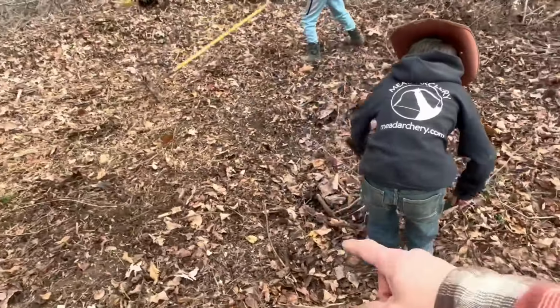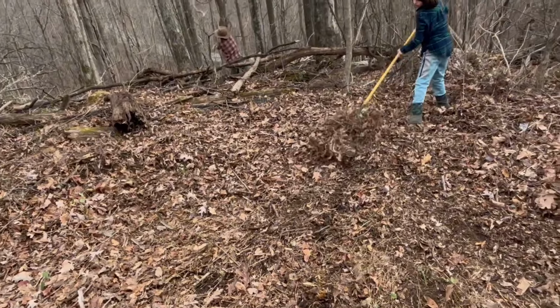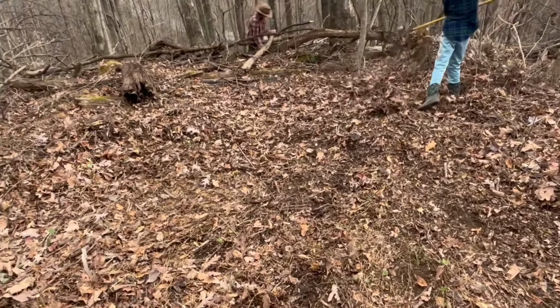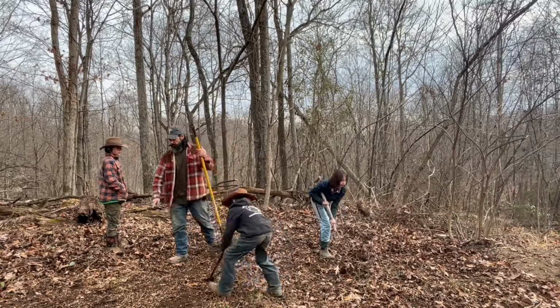So right now they're just getting up roots, big sticks, rocks, and raking to clear the site so that we have the room we need to kind of lay out the foundation and see how much we need to level. Samson, go get me the mini chainsaw.